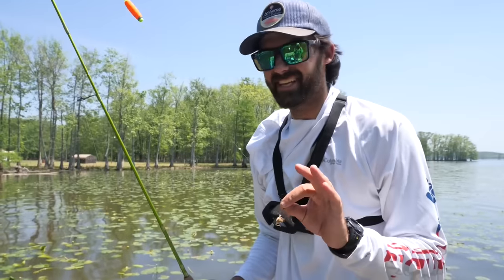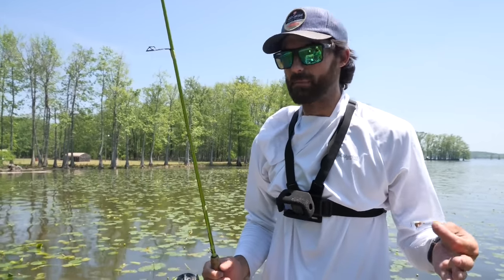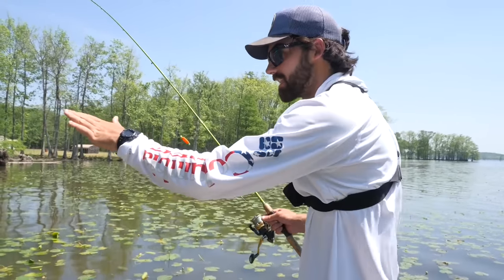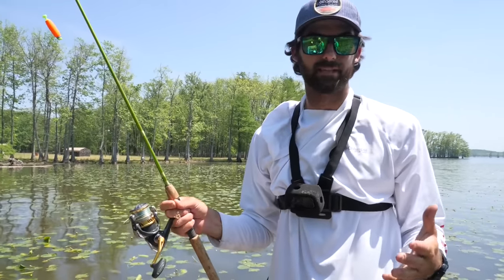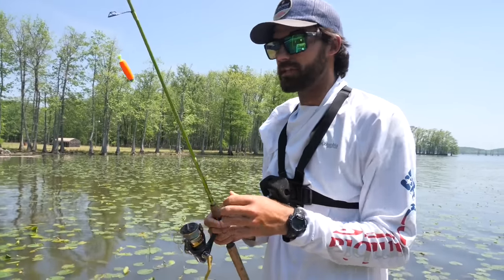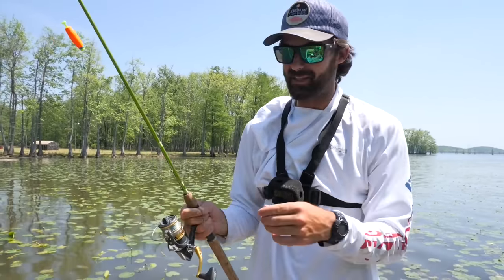Okay, so our plan of attack today to catch these bluegill and red ear is pretty simple. We're just going down the bank. We're in really shallow water, so we're using our polarized glasses to see in the water and see if we can actually see those beds. Those beds underwater look like just big, round, dark craters. So if you can see a whole bunch of them piled up, you know you've landed on the jackpot.